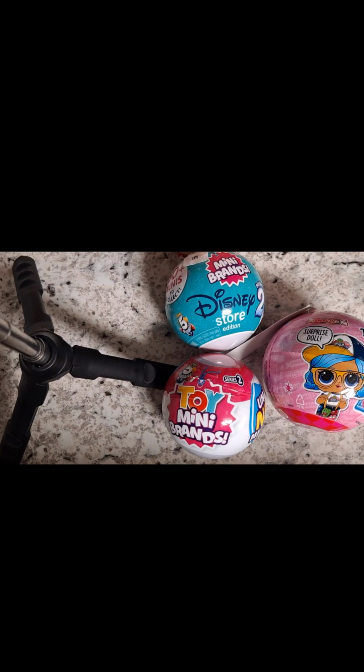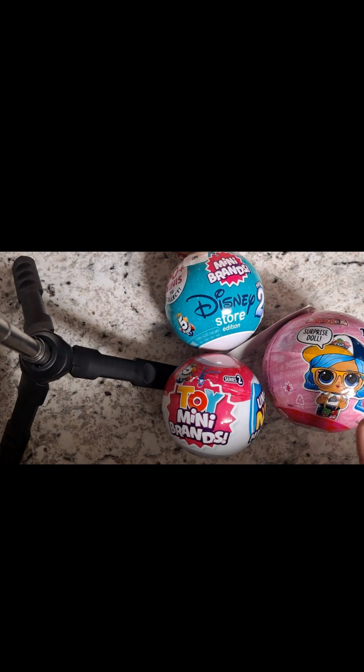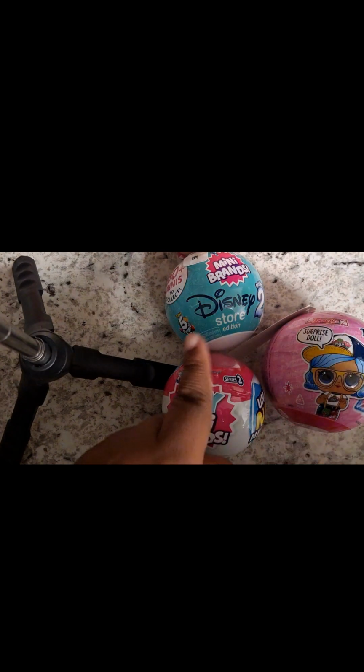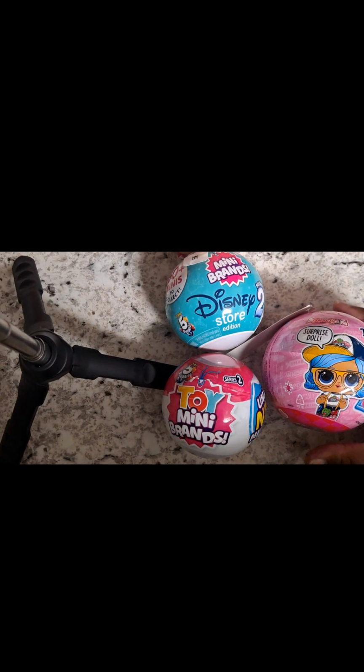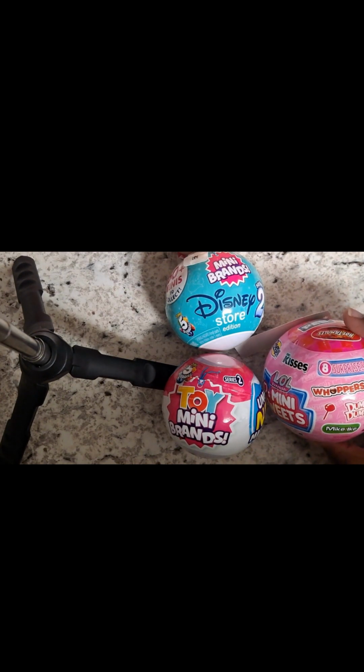Okay, so my mother-in-law got me these three things. So it's an LOL Surprise Mini Sweets, Toy Mini Brands, and Mini Brands Disney Store Edition Season Two. This is all the Mini Toy Brand is also season two. I don't see the thingy for the LOL Surprise. I'm gonna open the LOL Surprise one first, and then I'm gonna do the Disney one last. So that tells you the order.